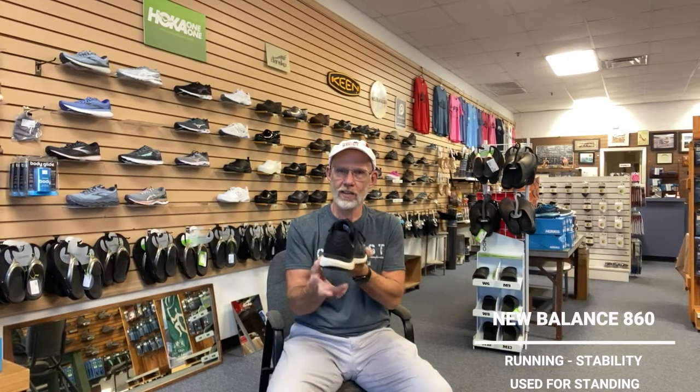This is the New Balance 860, and I have super high arches. My arches are very, very high. All my running shoes are neutral cushion shoes, and yet this New Balance 860 is a stability shoe. The reason I wear a stability shoe to work in is that it supports my foot and my arches while I'm standing. I do a lot of standing and walking in the store. I probably walk 10,000 steps a day, and I stand for probably 2 or 3 hours a day. That is something that I address by using a stability shoe.